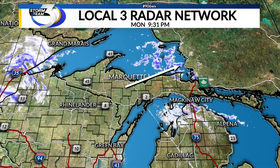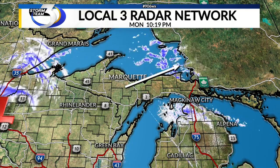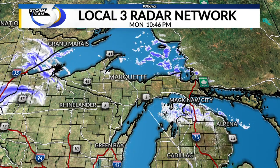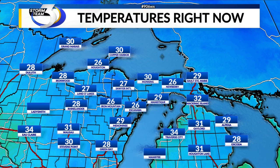We do have an area of low pressure, a storm system that's moving across Minnesota. It's just off your screen. That's going to drift into Wisconsin as we go through the nighttime hours tonight. And what that's going to do is turn the winds a little bit more northerly tomorrow, and that's going to bring in more in the way of snow showers, including lake effect snow showers, into the Marquette area.